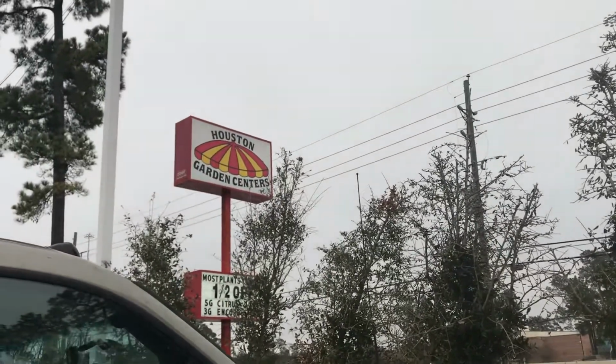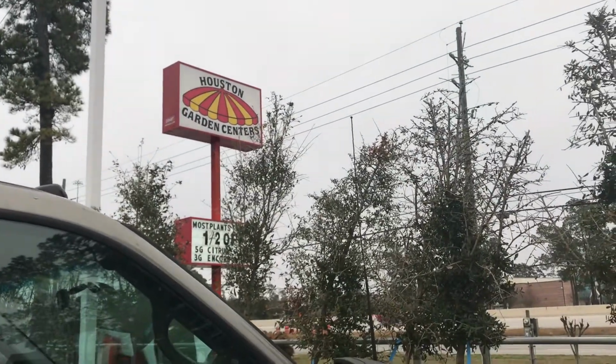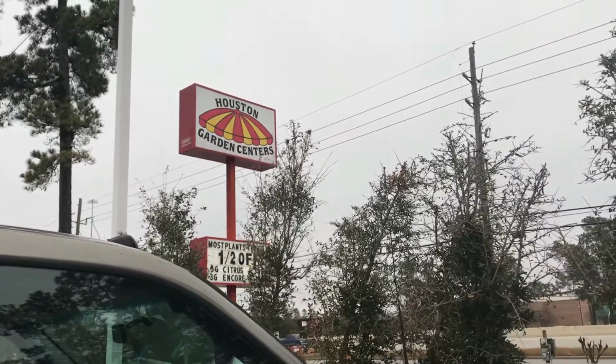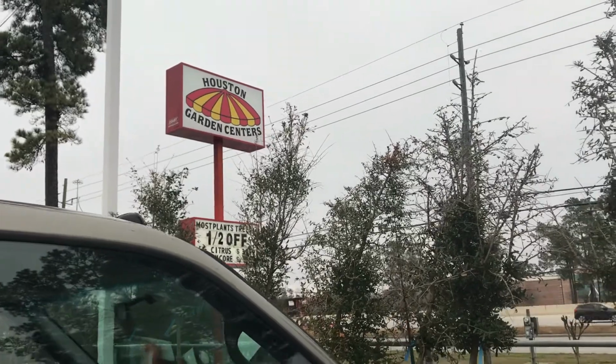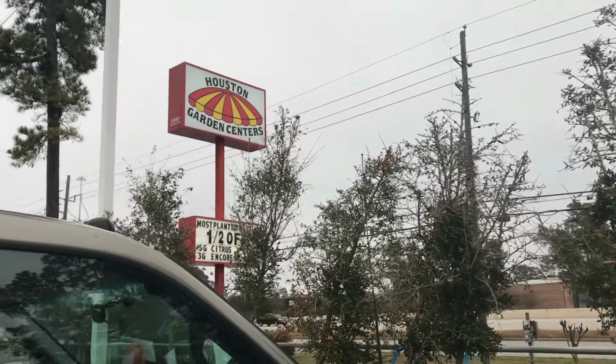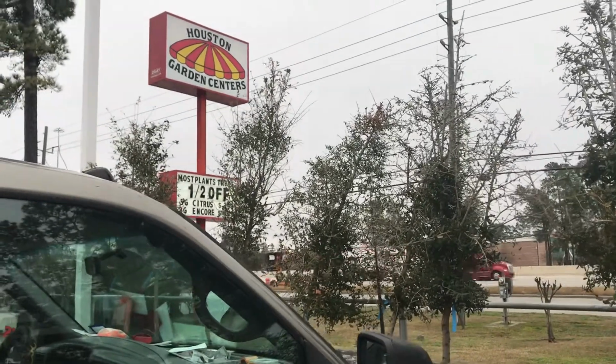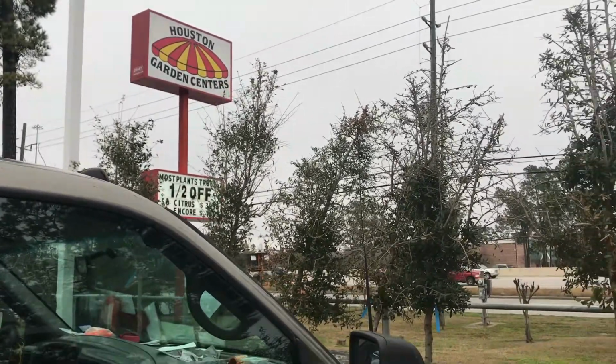Alright, those of you that are from the Houston area at least, maybe in other areas around Houston, but you know this game. The Houston Garden Center has trees half off almost all year. But they actually do go to regular price for a while in the spring. Actually, in the fall, sometimes they go 70% off.